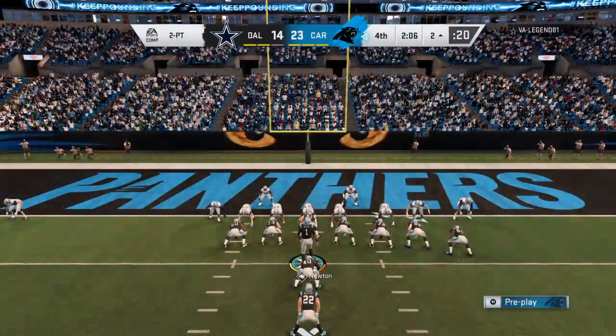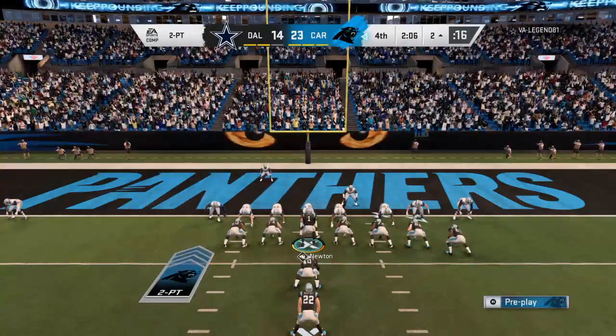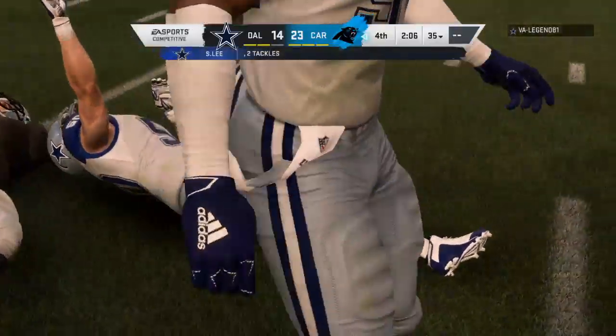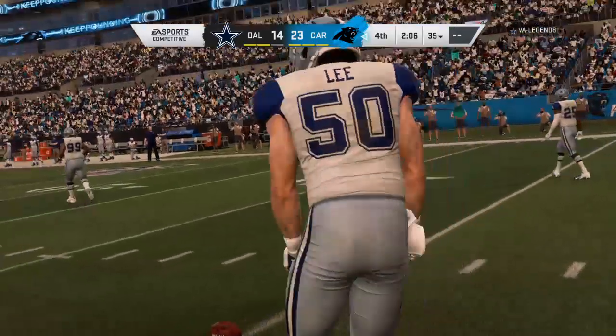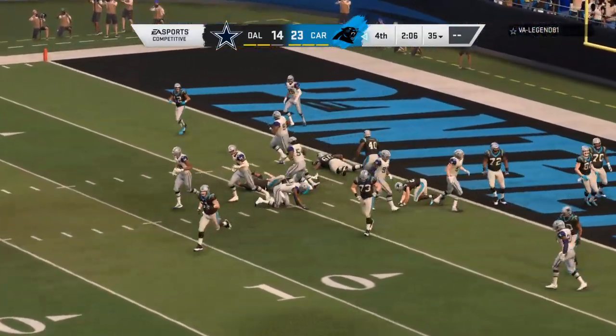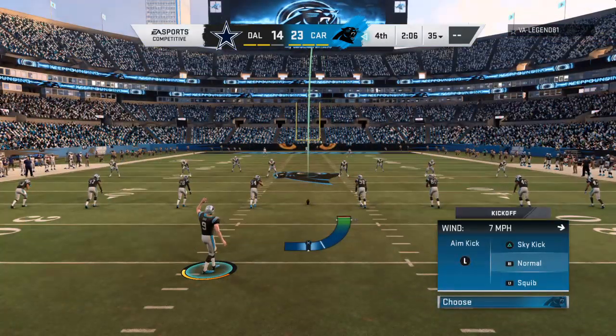So a big play coming for the Panthers. They'll go for 2. Under pressure now, and he's going to go down just inside the 5-yard line. But they tried to get 2 and ended up getting none because the quarterback had nowhere to go with the ball and ends up getting sacked. Nowhere to go at all.